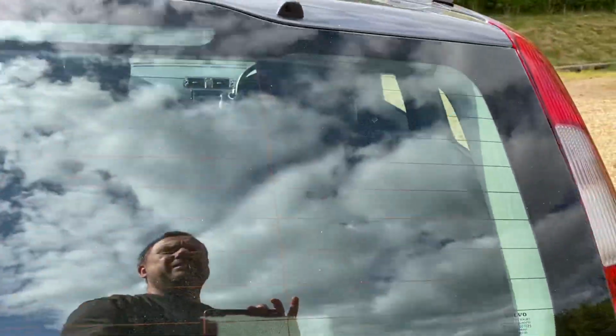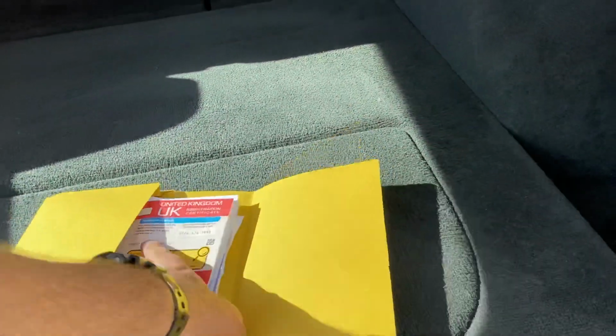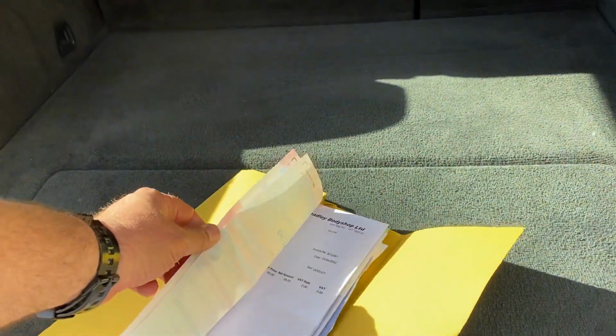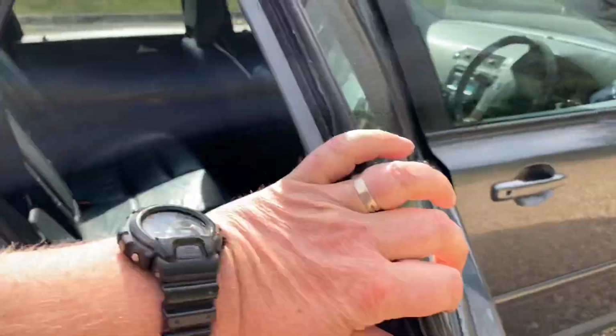Let's have a quick look inside. It's like a small estate car, so a good size hatch, and a little pocket under there to store stuff. I think the spare wheel probably goes under there. Very clean and tidy in here. I'm not seeing a luggage cover, so I have to tell you this one doesn't have one. There's a 12-volt socket in the back, and in here there's some paperwork and a spare key. I wouldn't describe that as everything that's ever been spent on the car, but it does have its logbook and some paperwork.